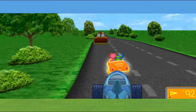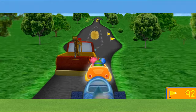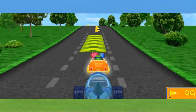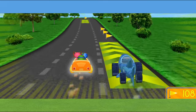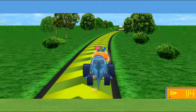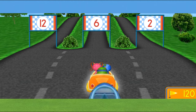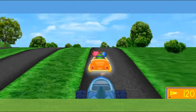Awesome fly collecting. Whoa! Wahoo! We passed another racer. Awesome! An Umi boost pad! Let's go over it for extra speed! Yahoo! Yahoo! Woohoo! Only one more sign to go. This time, drive under the sign with a 2. 2!